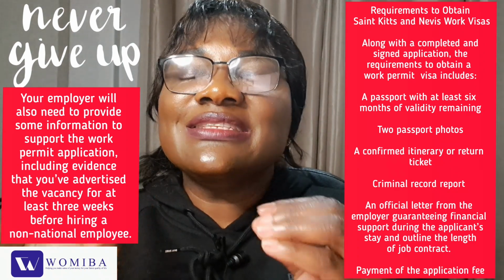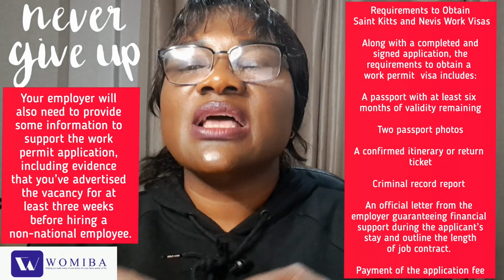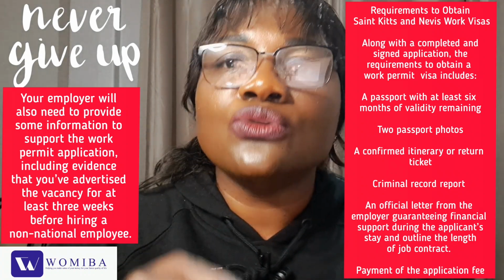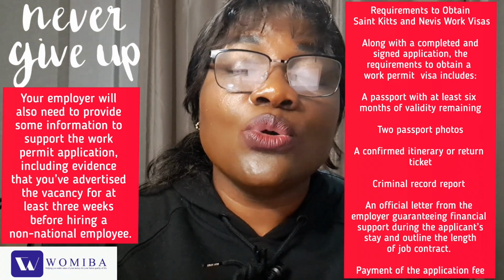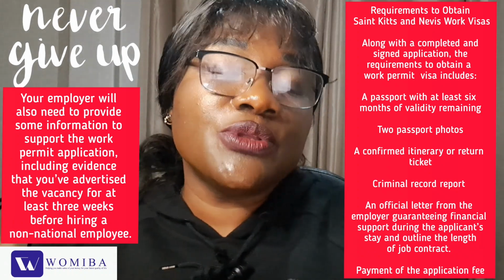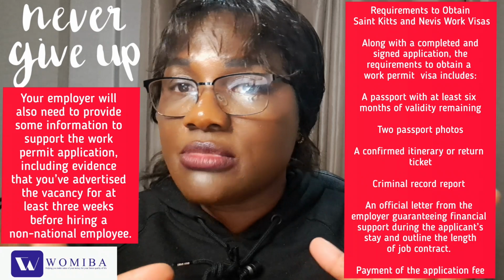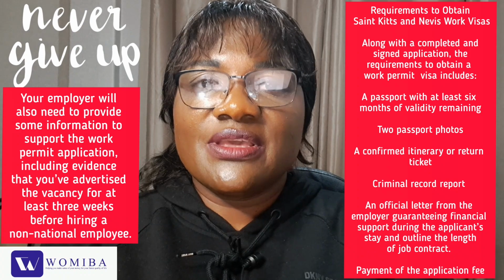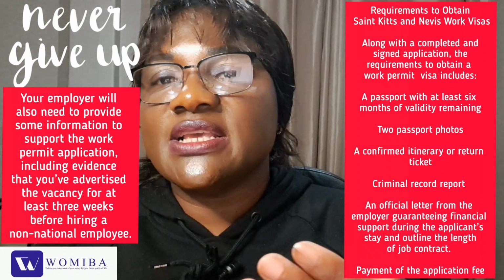Then how does it work? It can only be made for a specialized position while the applicant resides outside of the country, if they are not on holiday in the country. And the job must have been advertised by the potential employer, to make sure there's no candidate for the job, for three consecutive weeks before the application can be processed.